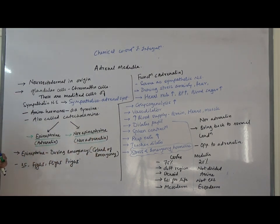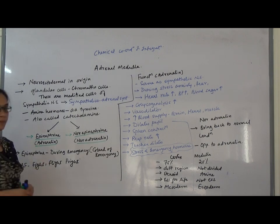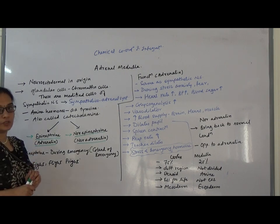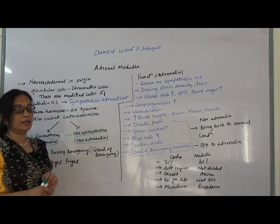Adrenaline is a hormone as well as a neurotransmitter derived from sympathetic nervous system, because there is a relation between these two. Epinephrine works during the emergency situation. So 3F you should remember while remembering the epinephrine. So it is preparing the body for fight, flight and fright. So these three emergency situations, this epinephrine is preparing the body for. So it is secreted in the stressful situation. So this is also called as a stress hormone. So its effect is same as the sympathetic nervous system.